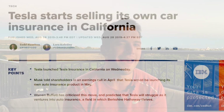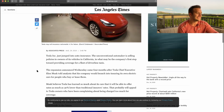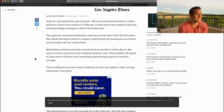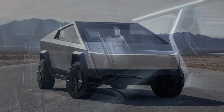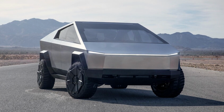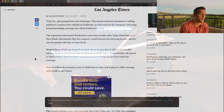Now, wasn't there a little article some time ago that had talked a little bit about some Tesla insurance? You know, Tesla putting out their own insurance for their own vehicles. So why don't we jump over here to an article published by the LA Times, which says Tesla just started selling auto insurance. Now, this article was published August 29th of 2019. And as it says right here, "Musk believes that Tesla has learned so much about its cars, it will be able to offer rates as much as 30% lower than the traditional insurer's rates. That probably will appeal to Tesla owners who have been complaining about being charged too much for coverage."